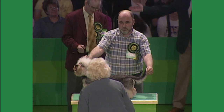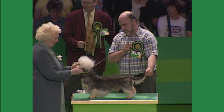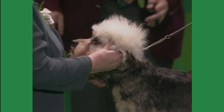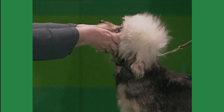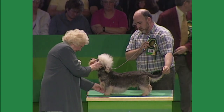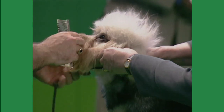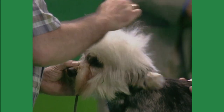Miss Isabel Patterson judged the Dandie Dinmont Terriers. We had 92 entered, and the best of breed is this dog, 834. Last year, the Dandie Dinmont Terrier Club celebrated its 125th anniversary.